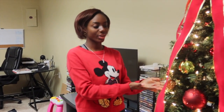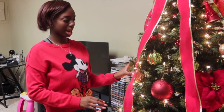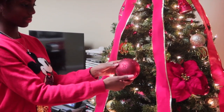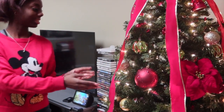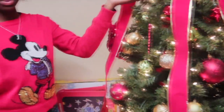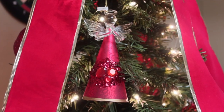All right, okay, so this is my tree. The colors I used were red, green, and gold. There are not that many green ones because we ran out. It wasn't a lot of green ones, but there were a lot of gold and especially red. So this is a pretty ornament that I picked out. It's red with diamonds in the middle with flowers. And I have this angel right here. It's this angel that I picked out. It was pretty. It was with the new ornaments. We had got some new red ornaments.